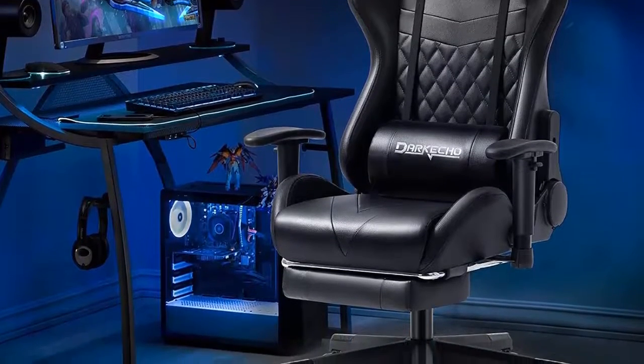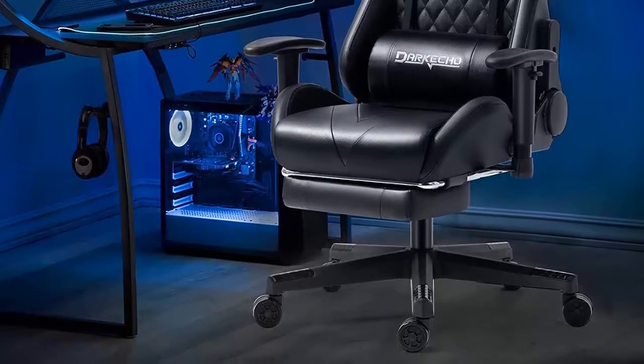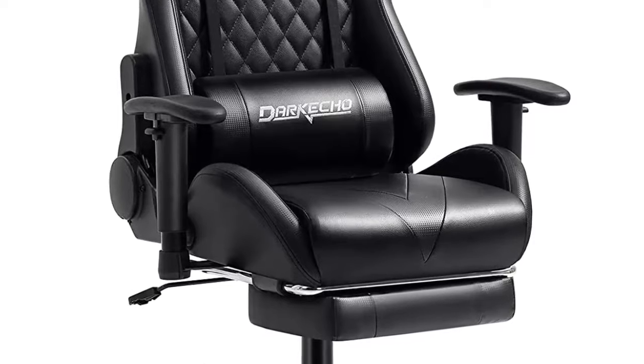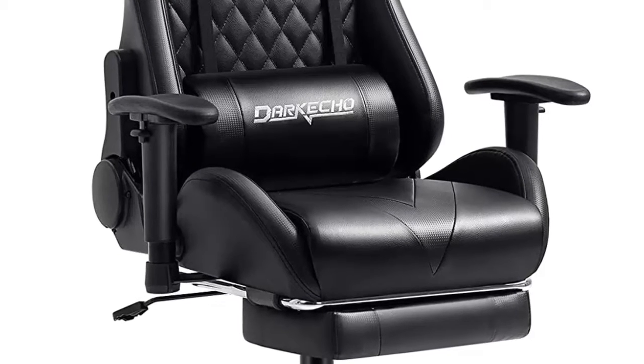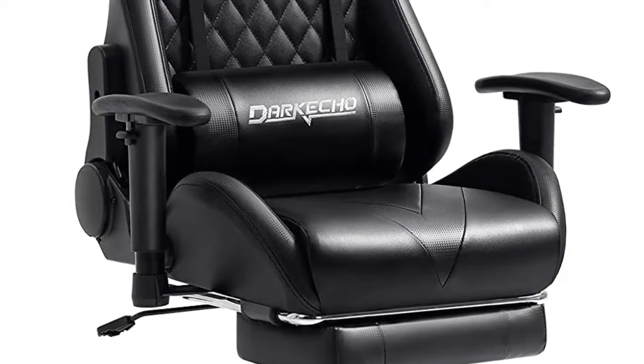The thickened explosion-proof chassis and tilt mechanism control can adjust the chair angle by 90 degrees to 155 degrees at any angle, safety lock designed to prevent overturning. Durable SGS and BIFMA certificated gas cylinder. Recommended maximum weight: 330 pounds.